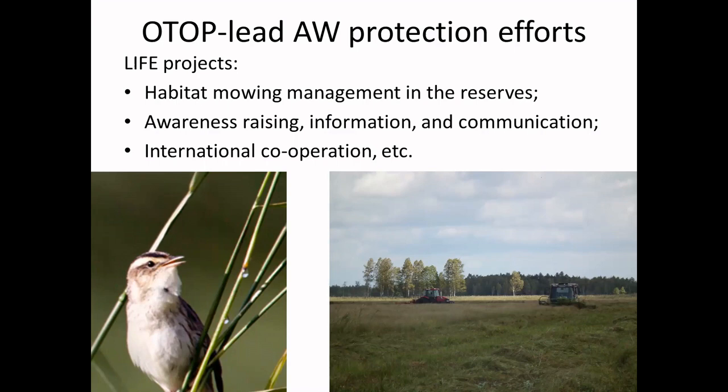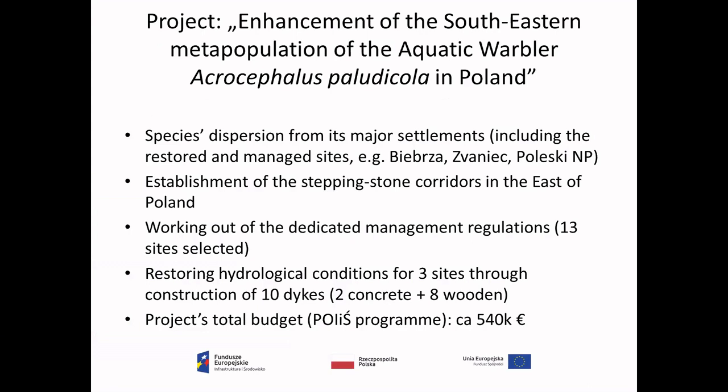This list is not exhaustive. I just listed the main directions. One of the projects, the next project in line, was entitled Enhancement of the Southeastern Metapopulation of the Aquatic Warbler in Poland. The main idea was that, due to the efforts made in the main habitats, the species starts dispersing over the adjoining areas from the major settlements, and the species just needs some suitable habitats in order to breed and live.